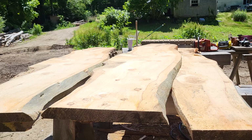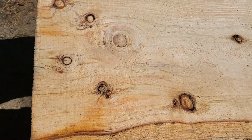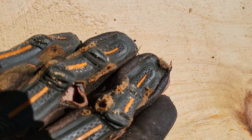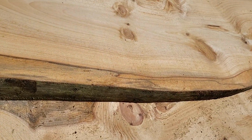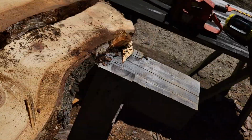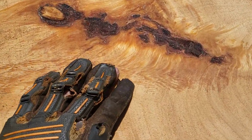Almost doesn't make sense to show you those. I'll show it to you anyway. Let me get my hand in there to see how smooth this is cutting right now, guys. So the focus is in there. Check this one out. This one's awesome. Look how smooth it cut.